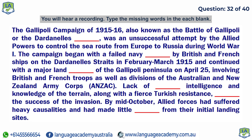Lack of sufficient intelligence and knowledge of the terrain, along with a fierce Turkish resistance, hampered the success of the invasion. By mid-October, Allied forces had suffered heavy casualties and had made little headway from their initial landing sites.